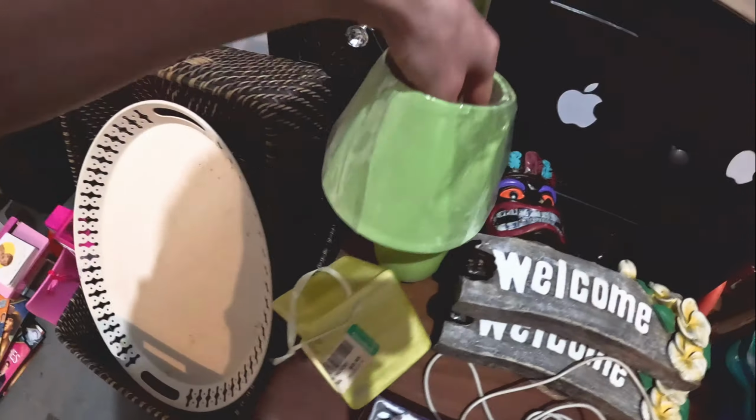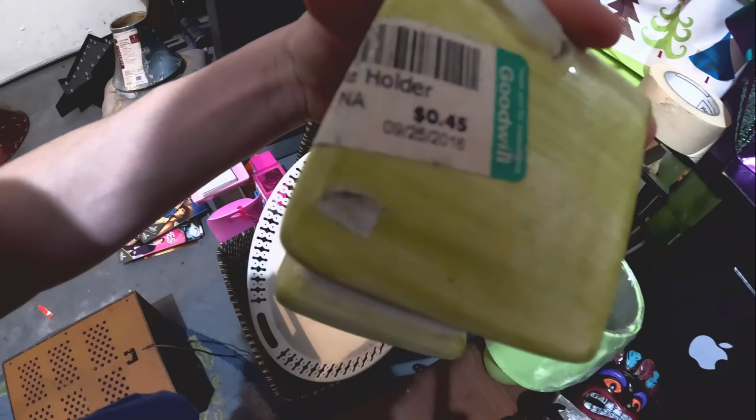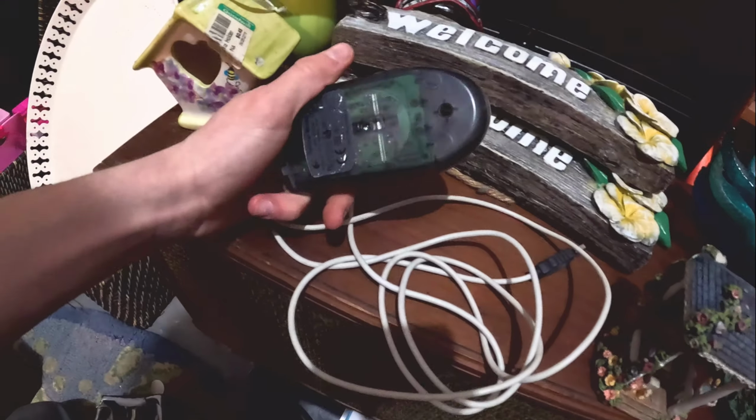Here we got, let's go right here. So we got a cute little lamp. It takes a weird looking light bulb. This little birdhouse looking thingy. This was 45 cents in 2016 at Goodwill. 45 cents. Try finding something else. 45 cents at Goodwill. We got a cute little elephant right here. This is really nice. Really nice. Yeah. Cute elephants. Got a Logitech mouse.